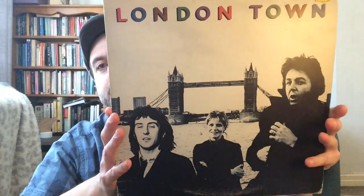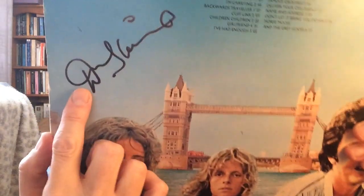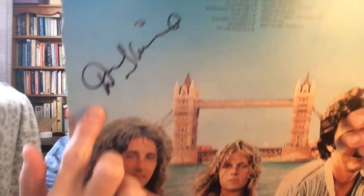So the ones I can show you, there's only 2 where I've met a musician and got them to sign a record. The first one is Wings' London Town, and on the back there you can see we've got a signature above Denny Laine. I met him when he came to do a one-man show at a venue called The Platform in Morecambe.